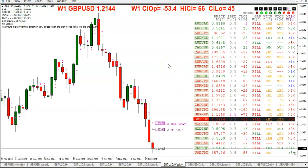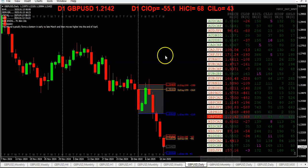So looking at the week, the dashboard tells us all the weekly open gaps have filled. Right now, the pound is 53 pips below the weekly open, 67 off the high, and 44 off the low. And here, if we look at the daily chart, we're putting in the opening range for the week. We are below the opening range for the month.